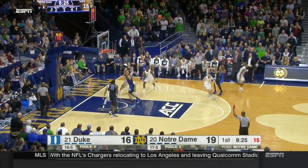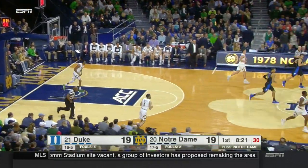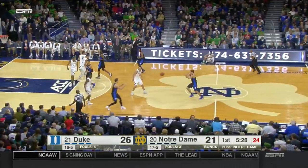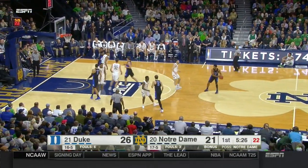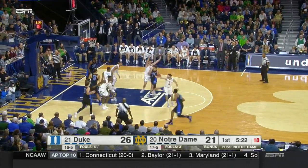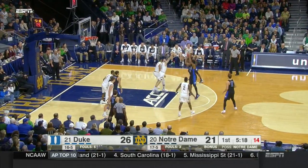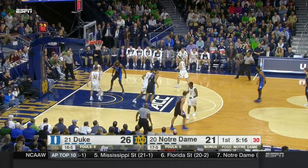Kennard kicks it out. There's Matt Jones. Jones knocks down 3. Now he really struggled. To Kennard. To me, if you're sitting there as a freshman, you have to play to that level of hustle. Jones creates a little space and knocks down the jumper.